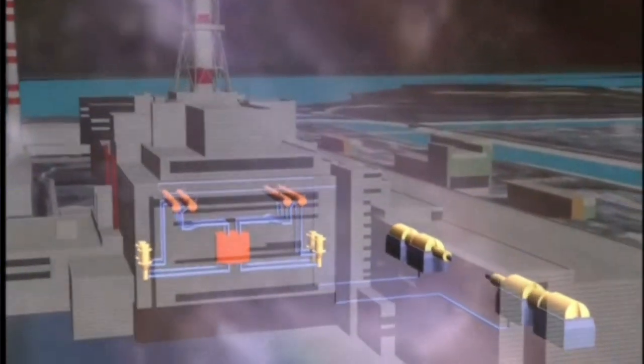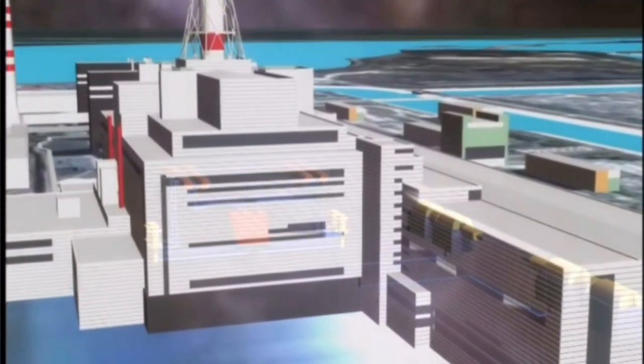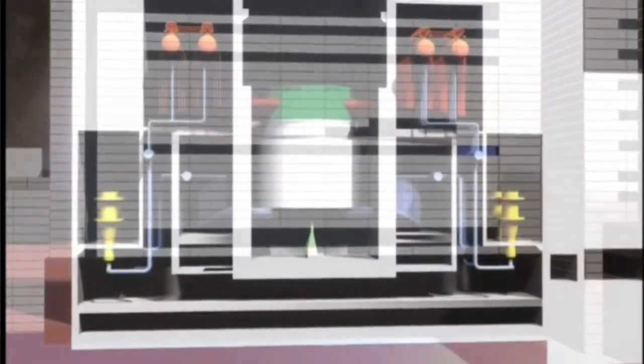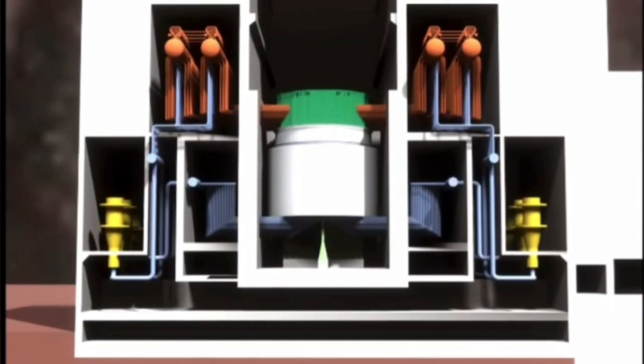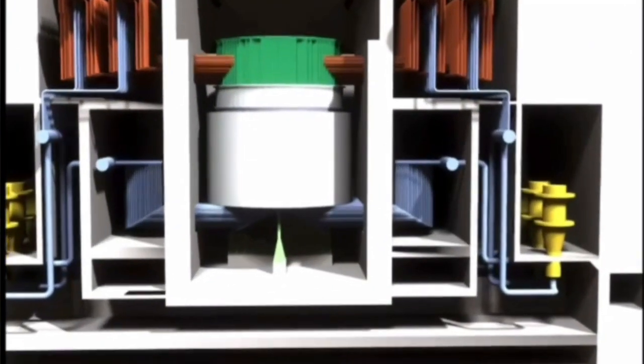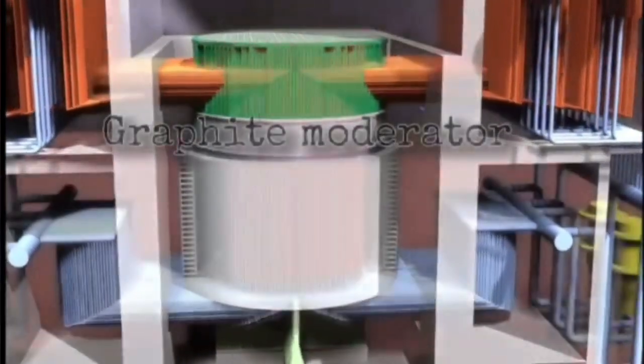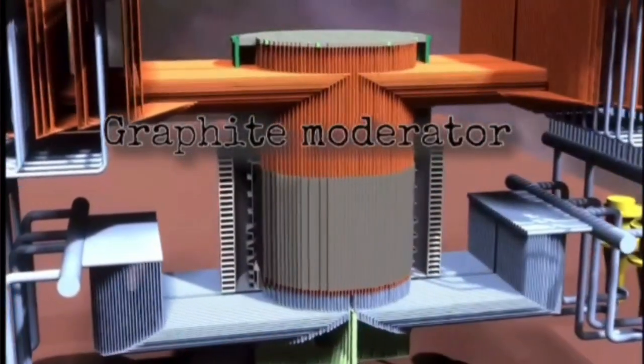Here are the buildings required to accommodate these systems. So how did the components fit inside the buildings? The components were located inside individual concrete compartments. The concrete vault around the reactor was 2.5 meters thick. The reactor was inside a steel drum. The central component was graphite.